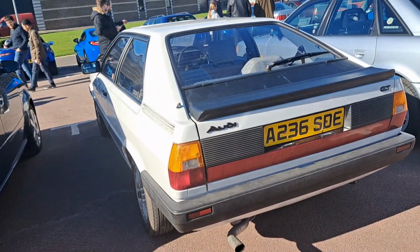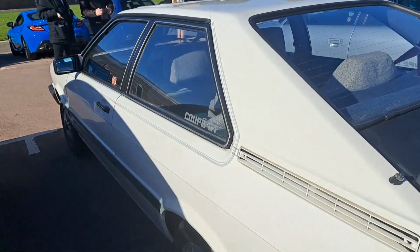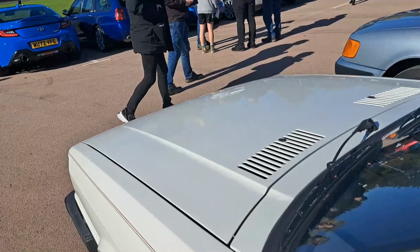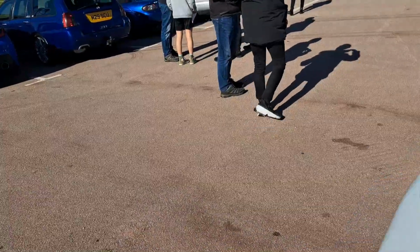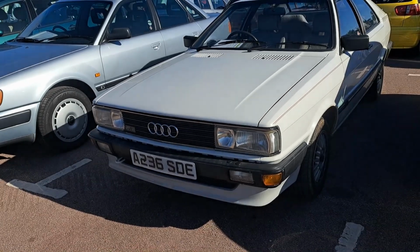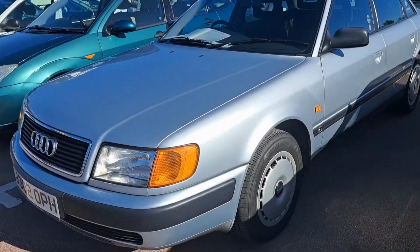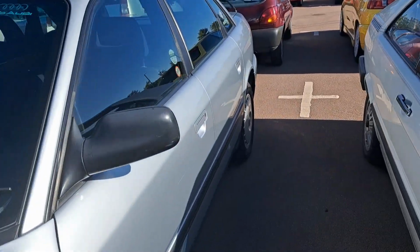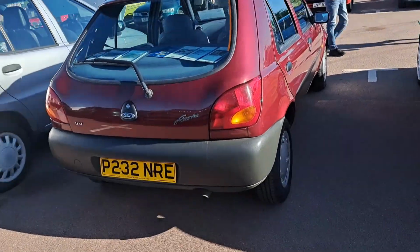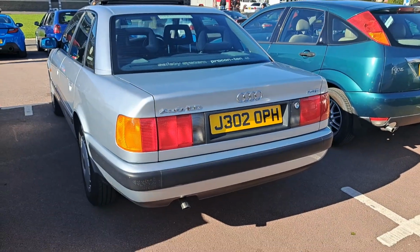How about this Audi Coupe? It's not a Quattro, it's a Coupe. The Quattros have the wide body and things and much more powerful engines. This one, it's got a 5-speed gearbox in it, with a much more modest engine in it. And I do like that. I think I prefer, though, this Audi here, this Audi 100. I think this is the C4 generation, this one, an early C4. Which is the 2.3E model from sort of 91, 92.